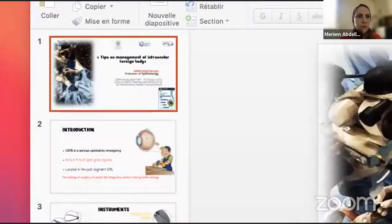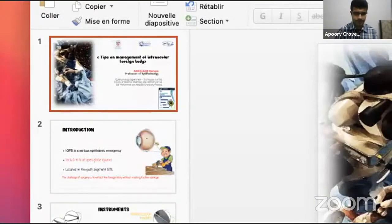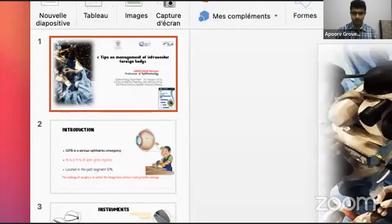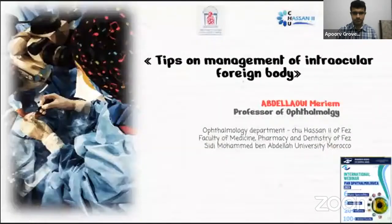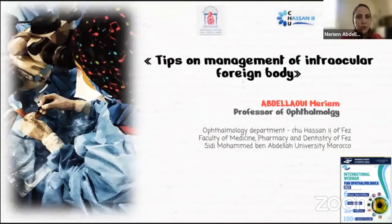Hi, everyone. I'll try to share my screen. Yes, it's visible now. It's visible now? It's okay? You see my screen? Yes, able to see your screen. Yes. Hi, everyone. Hello. Thank you for the invitation.